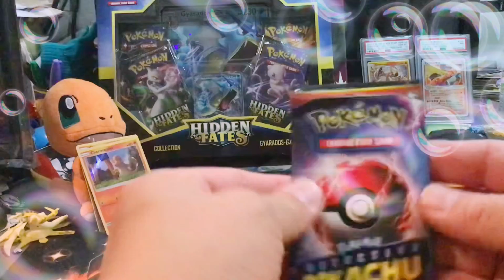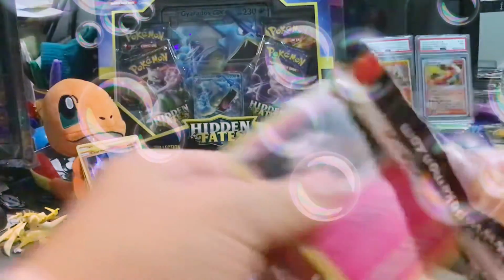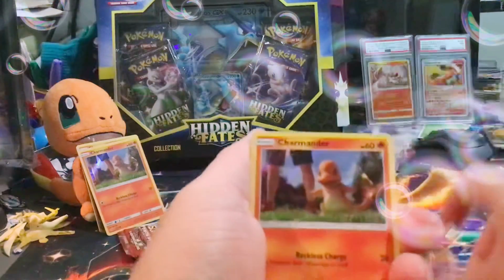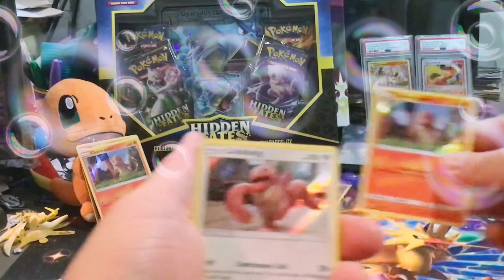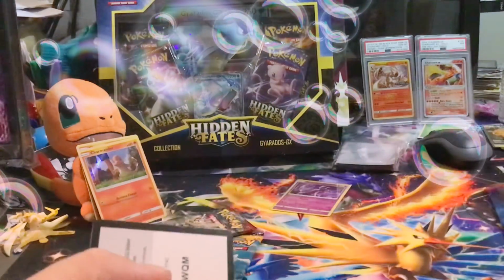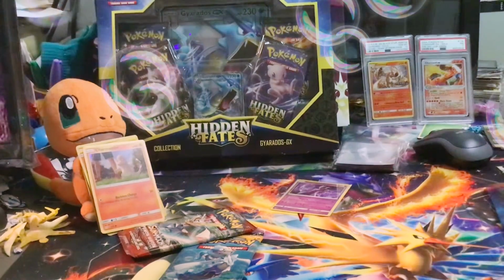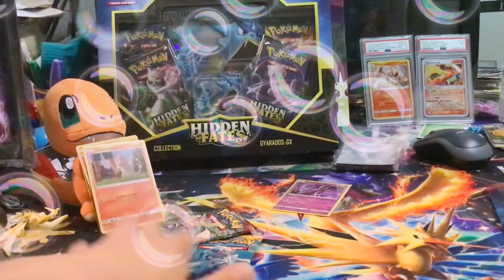Here we go. Last pack for the Pikachu Detective cards right here, right now. Hey, it's another Jigglypuff right there. A Charmander, yes. Licky tongue and a Greninja. Yeah, Cody code, and Charles Crew code. There you go, another little Charmander right there for you. There you go, guys.